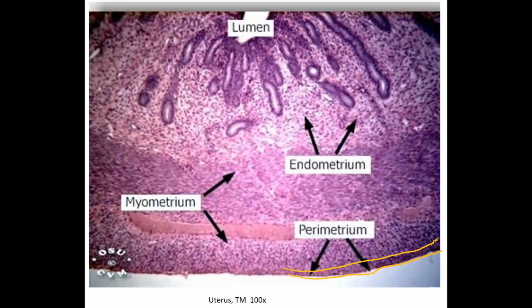the muscle and the underlying endometrium, as well as connecting to the ligaments, like the broad ligament that anchor the uterus to the walls of the abdominal pelvic cavity, and also help to keep it in place and in line with the fallopian tubes and the ovary.